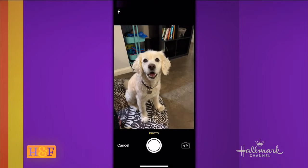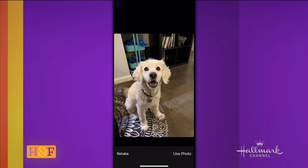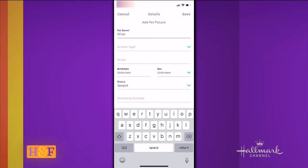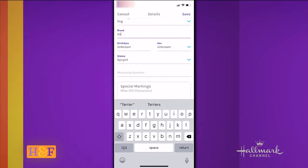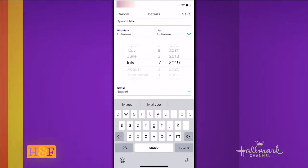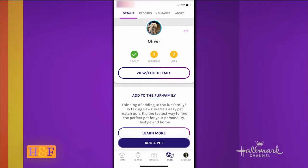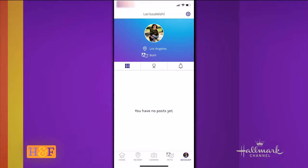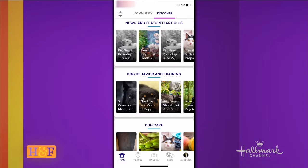This is little Oliver. How cute is he? So we used him as our little tester the other day, and we set up his profile. You can do all the basic information: name, date of birth, all of that. You can also put in your vet records and information in there. So basically everything you ever need is going to be right there in that app, which makes it really easy.